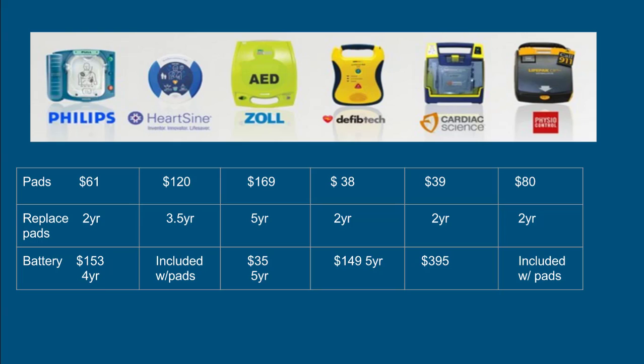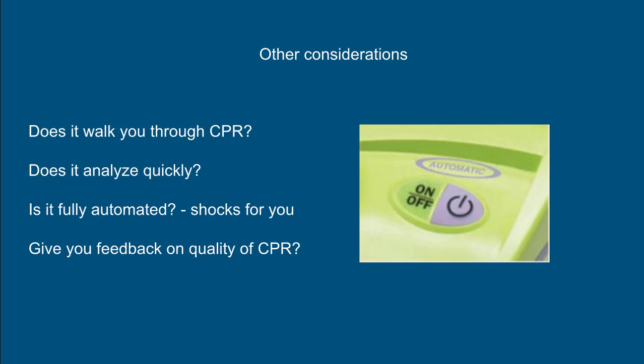You can go over to the DefibTech where the pads are much less, but they're replaced every 2 years, and the battery's replaced every 5 years. So there are some differences amongst the defibrillators. When you're looking at them, you may want to look at that as far as your cost of ownership.